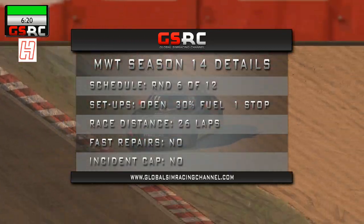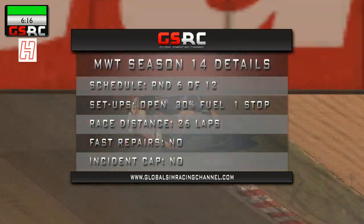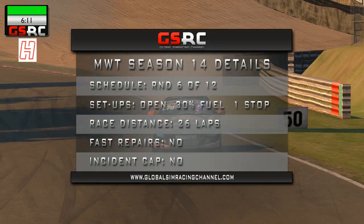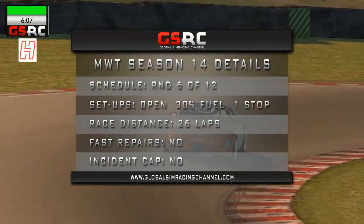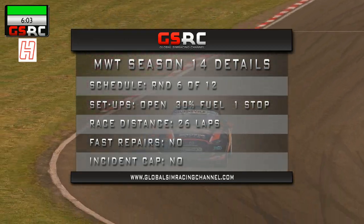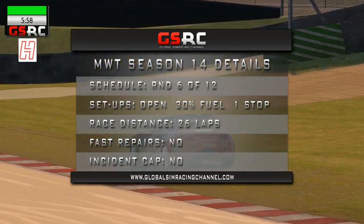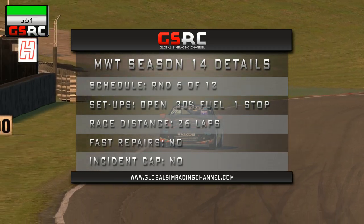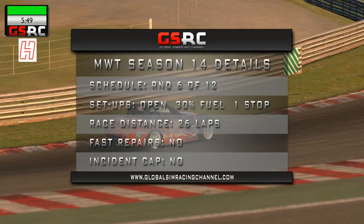Setups. Now, open with reduced fuel cells, forcing everyone to stop and refuel once. Again, for first-time viewers, I'll touch on this point. 30% does not mean that the drivers start with a showroom-sized fuel tank that is only 30% filled. No. What it means is their fuel tanks are tiny, just 13.6 liters. That's 30% of normal. Today, that means the drivers need to burn at least 6 liters of fuel before the tank becomes empty enough to refill and complete the 26 laps of racing that is on the schedule.